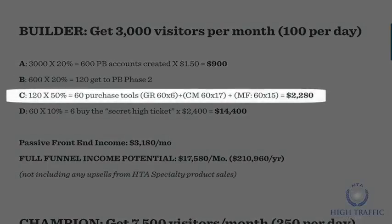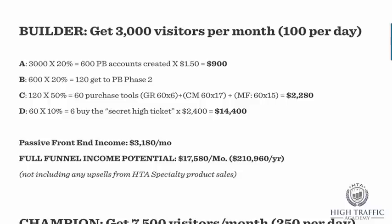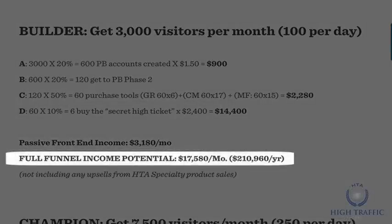First month, your tools income is about $2,280. And then your back end is $14,400. So your first month, just front end, totally passive, okay? It's just over $3,000. Full funnel income potential is just about $17,000 your first 30 days. How awesome is that? You're at over $200,000.